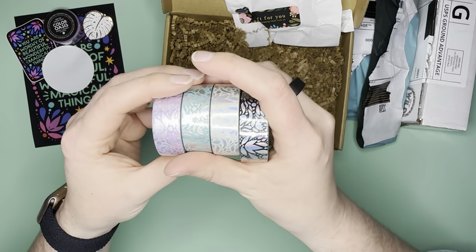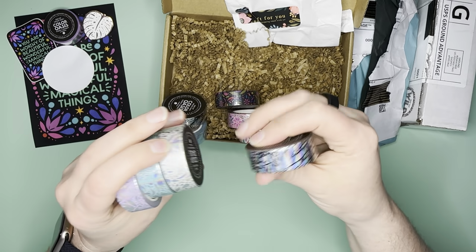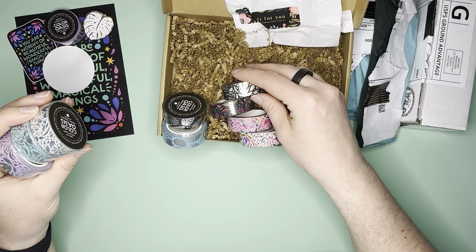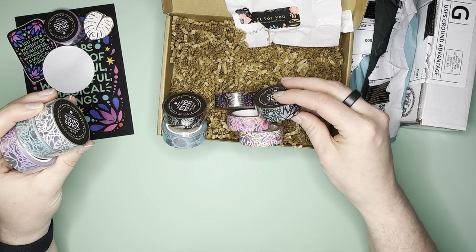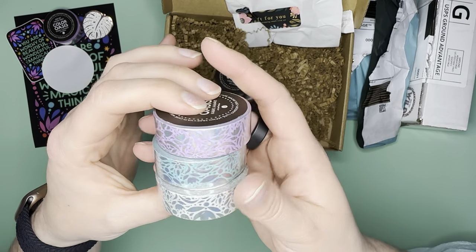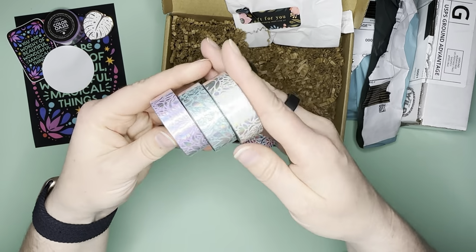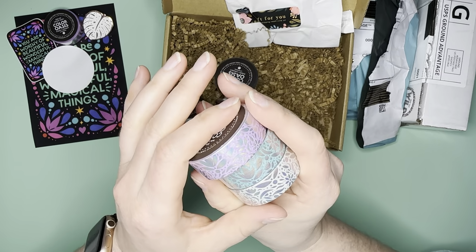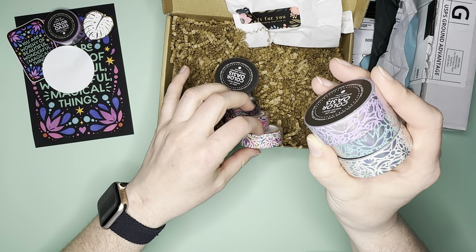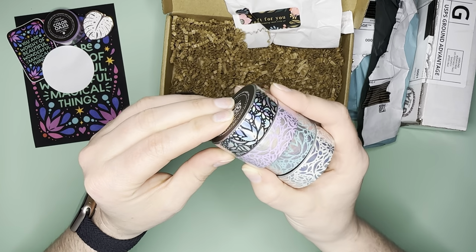And these first four that I got all have the same kind of colorway and blend together pretty well. Actually, that one goes with those. I think that one goes down with those ones. Yeah, that one goes there. But these three go together. These three colors are all basically the same design. That one may actually go with those. Yeah, it does. It was just cut differently.